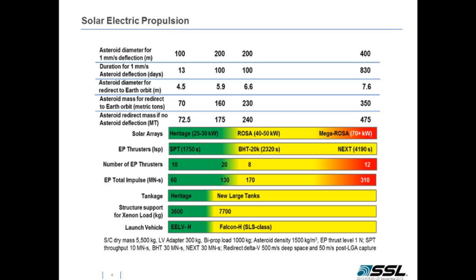And then in 13 days, we can redirect a 4.5-meter diameter asteroid back to Earth. And so as you progress to the right, you can see that as you add new technologies here, we can actually do larger missions with this asteroid. With the current proposed system, somewhere in this yellow one, we're looking at a 200-meter asteroid for the deflection, and then we're looking at a 230 metric ton asteroid back to Earth.